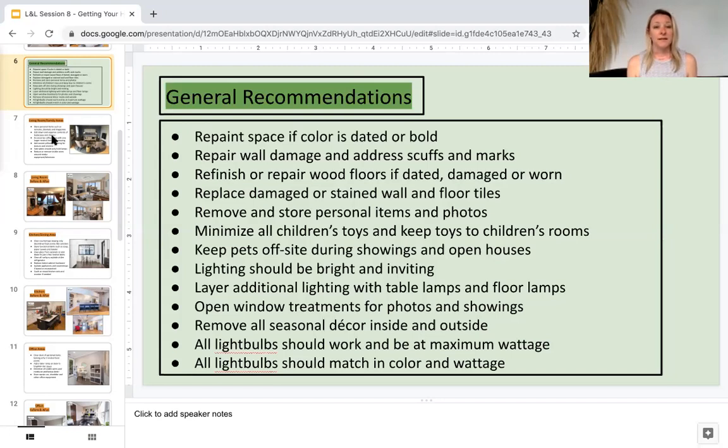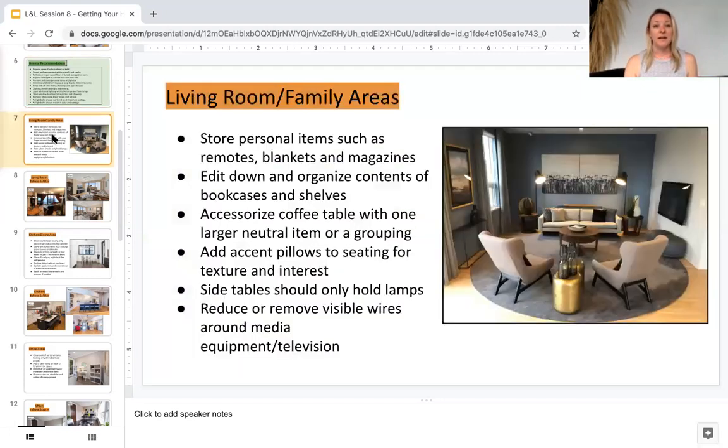So we'll take a look at our next slide here. And we've got our living room and family room areas. So some tips on how to make your living room spaces shine.